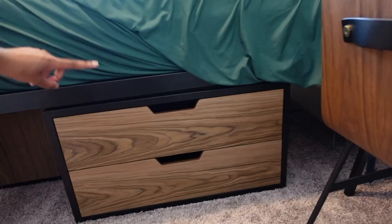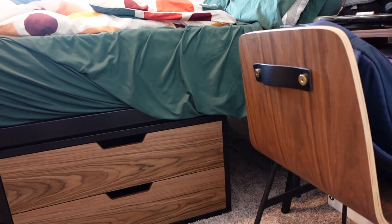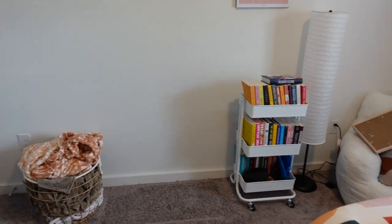That was hard. I was scared it was gonna fall on me. All right, so this goes under my bed. I think I might switch out what I put in there because that's going to be annoying having to bend, but that's going to be there. And then the other one is right here. Those two are now gone, and then now I have this empty space. We're going to put the two bookshelves here whenever I can catch my breath.